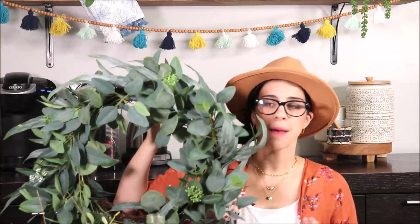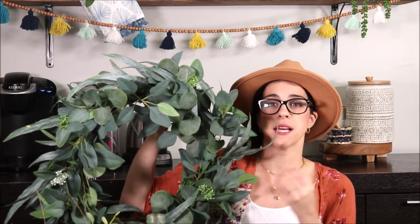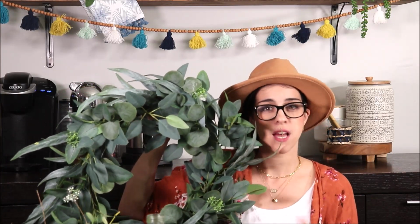The next thing is a wreath. This one is from the Hearth & Hand line. I got it when it first came out, but I'm pretty sure they have similar ones still. And I love this one just because it is, again, very basic, very neutral. But if you want to add more, you can change it for each season. So again, you can add pumpkins for fall.